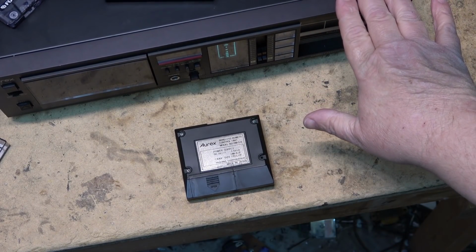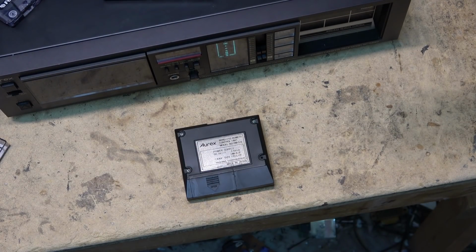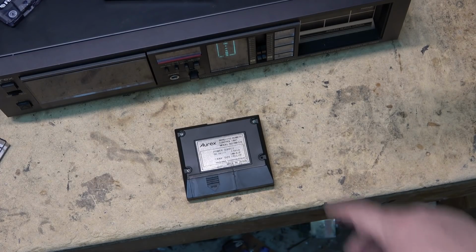We'll do a test recording on this too and see how well this automatic dynamic range expansion system works. I'm interested to try it.